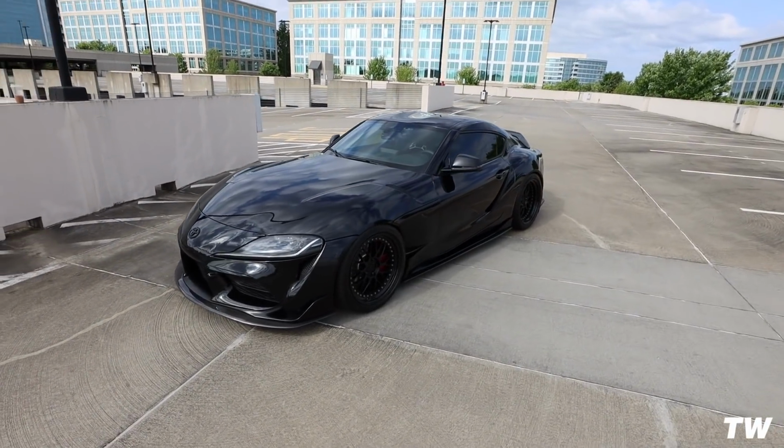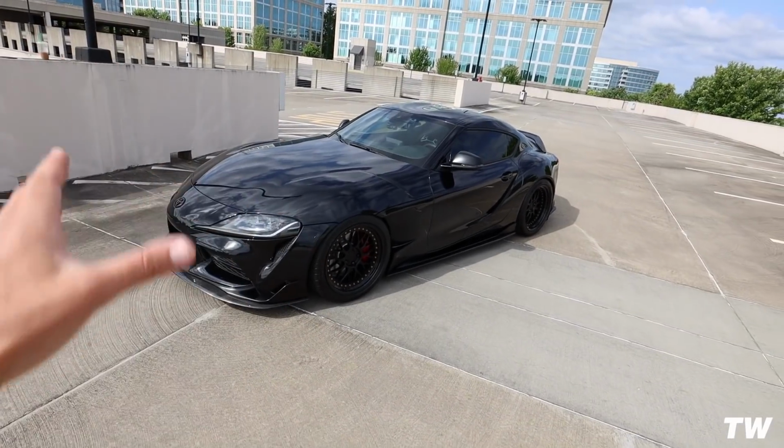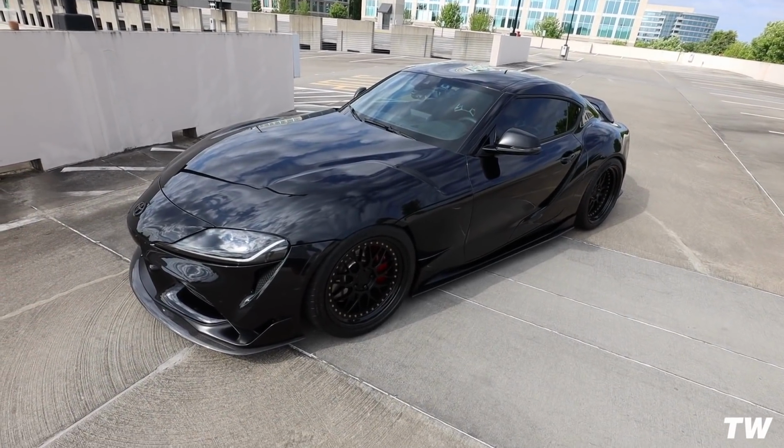I would say go with something that's very cheap and easy and reliable and not really quirky and not very performance oriented at all, because most performance cars are going to come with their special set of issues and problems.